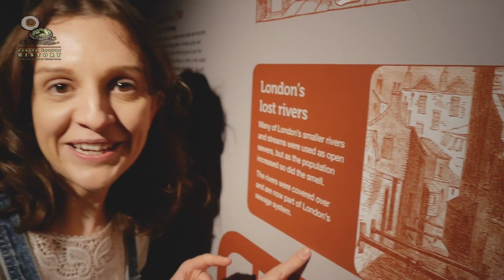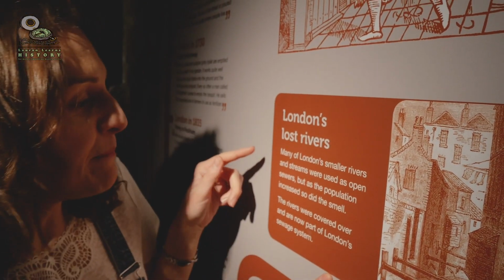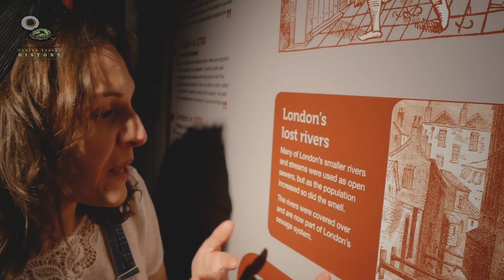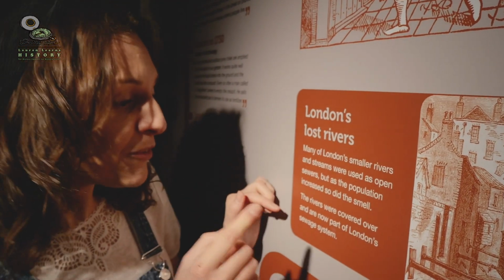I've just been reading this and it's really interesting. It says London's lost rivers. Many of London's smaller rivers and streams were used as open sewers, but as the population increased, obviously so did the smell. So the rivers are now covered over and it forms part of London's sewer system.